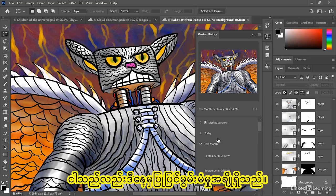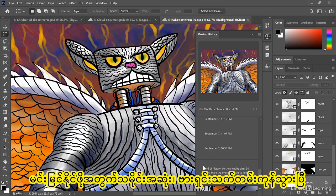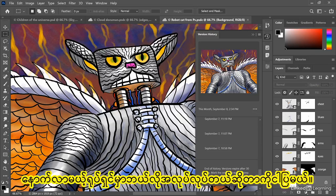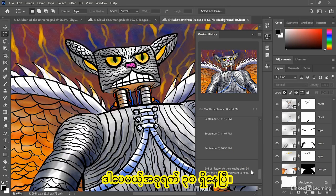I also have some modifications from today, but I'm going to go ahead and scroll down the entire list so that you can see end of history. Versions expire after 30 days. Mark the ones you want to keep, and I'll show you how that works in the next movie. This expiration may change over time, but right now it's 30 days.